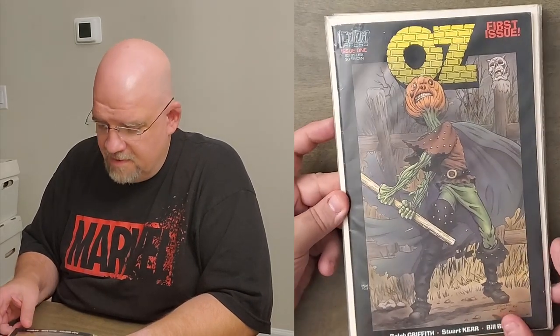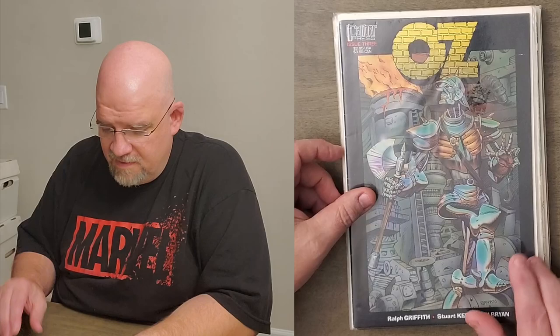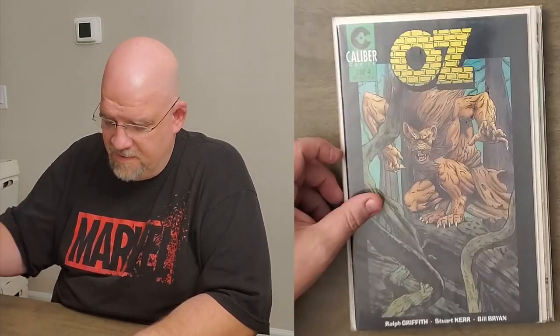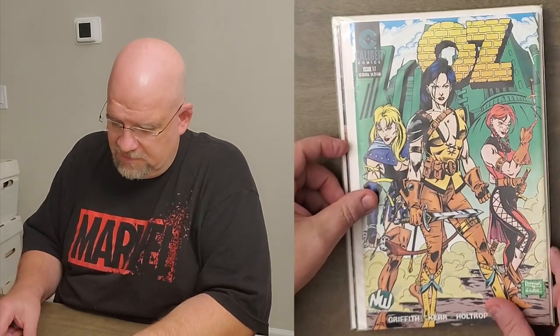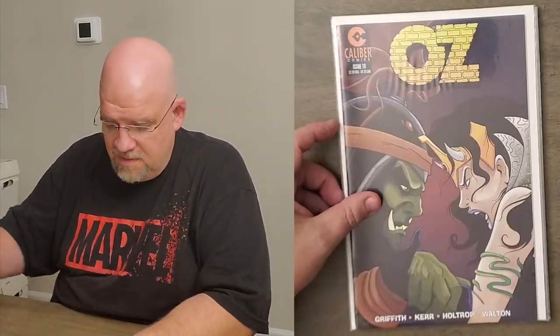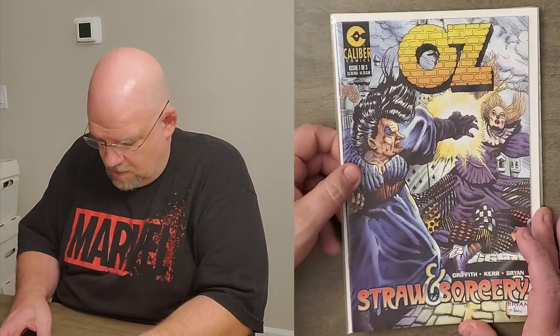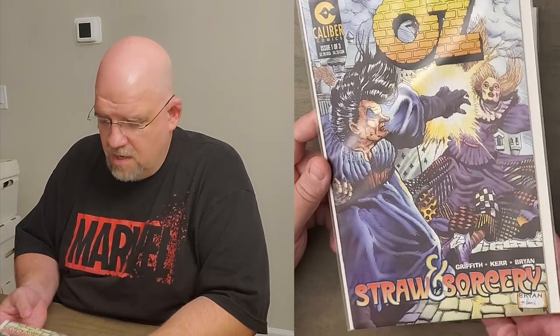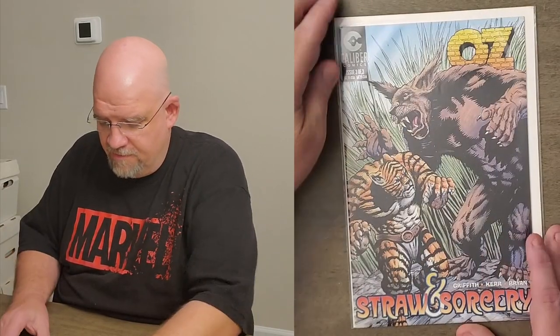Oz, first issue. Issue 2. Issue 3. Issue 4. Issue 16. Issue 17. That's a thick issue. Number 19. Number 20. Oz, Straw and Sorcery, number 1/3. 2/3. 3/3.